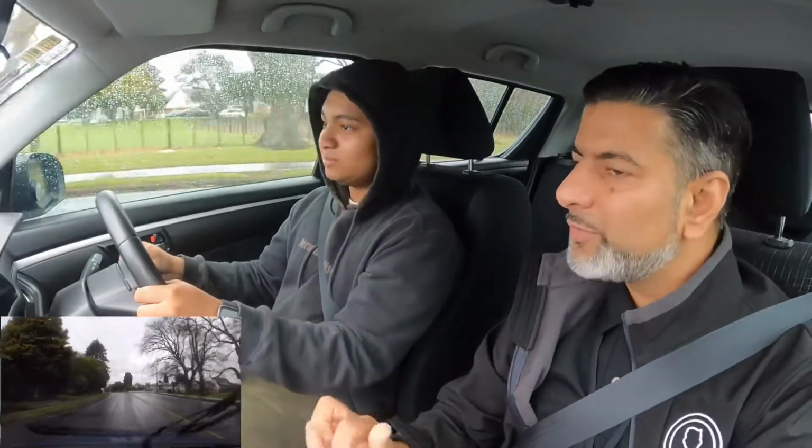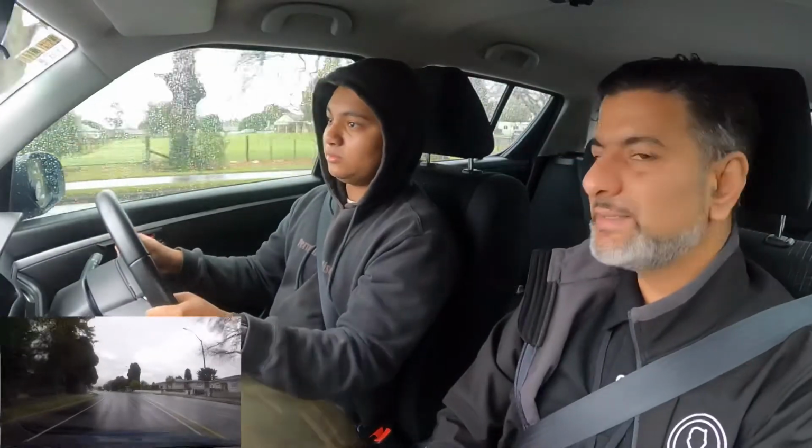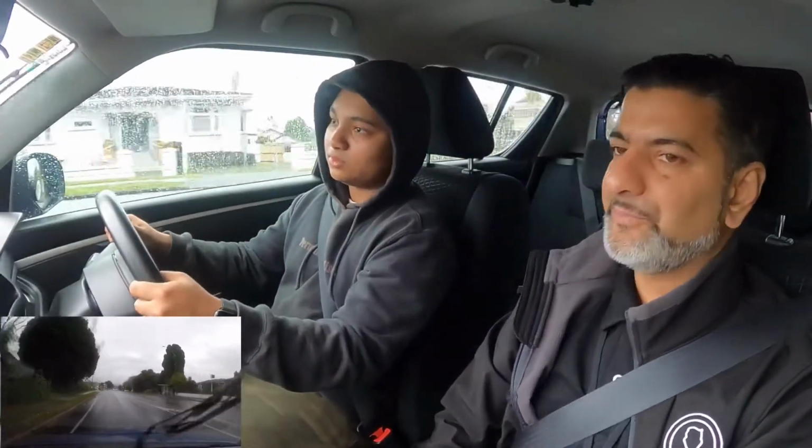Okay. So we're just going to go to the other side of Papakura, and that's where we'll practice some flush medians from the top of the road. And then we'll also practice some flush medians from the bottom of the road.